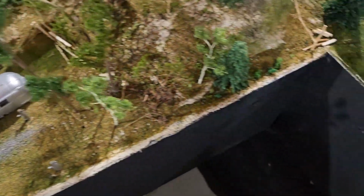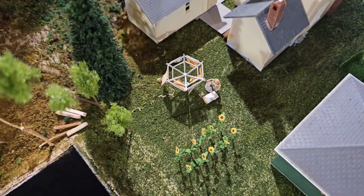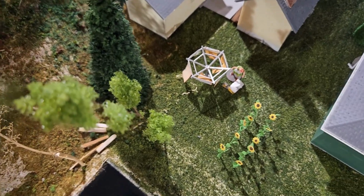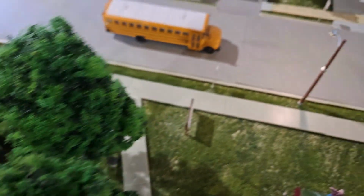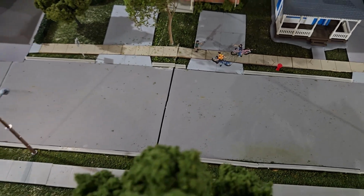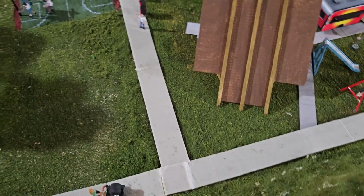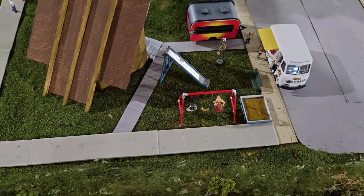Moving into Alpena, there's the second clothesline. This is the umbrella style. There's a person there with the laundry basket. Right here, I got a few children on bikes hanging out in the driveway. And I added a couple more pieces to this playground, specifically the sandbox and the slide.